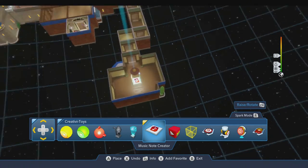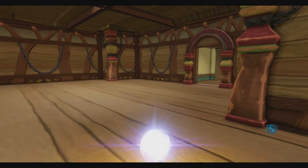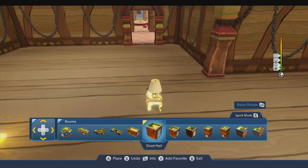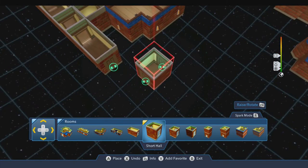No, stab it. No! Dang it! No! It booted me out of the editor. Why'd you do that? I wanted to add more rooms. I'm not done yet. Okay.